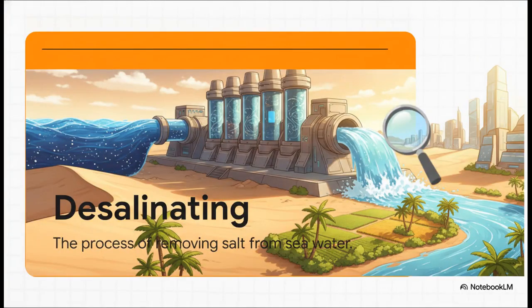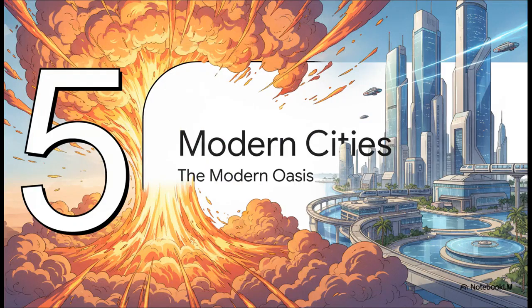And the really crucial point here is what they did with this massive new prosperity. It funded incredible technological feats, most notably mastering the process of desalinating seawater. By removing salt from the ocean water flanking their borders, they finally brought mass quantities of fresh water to a famously arid land. This fundamentally changed what was even possible to build and sustain. Which leads perfectly into Section 5, Modern Cities and Transport.